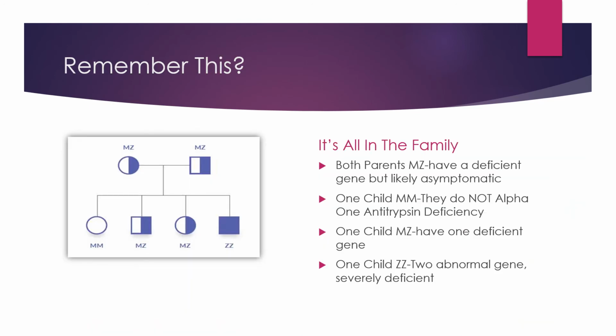So going back to our Punnett square, you can see here that the parents, mom and dad, are both MZs. Again, they have that M allele, which is protective for most people, and the Z, which is abnormal. Because they have that M, they may not develop any symptoms, but out of their 4 children, they have one child who's MM, who's normal. The person does not have alpha-1 antitrypsin deficiency. And then 2 children that have MZ, they have one normal, one abnormal. Again, may not develop symptoms. And then they have that 4th child, ZZ, with 2 abnormal genes, who is more likely to get symptoms out of all those 4 children.